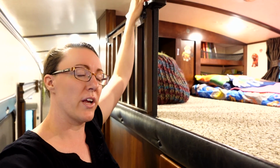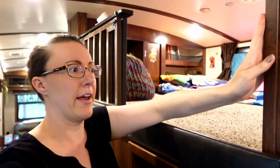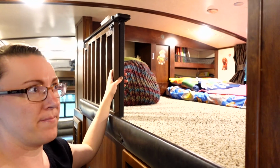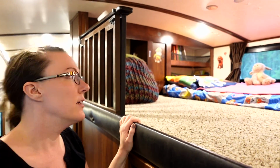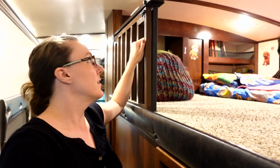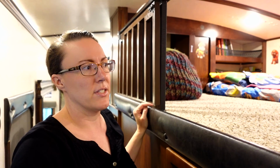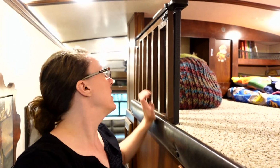This back portion of this railing was here, but this entire area is open, and for young kids up there, that worried us a little bit. So Kevin and his dad built this part of the gate. And there's several ways that I've seen that others have done this as well. Some people put a track in here so it slides.